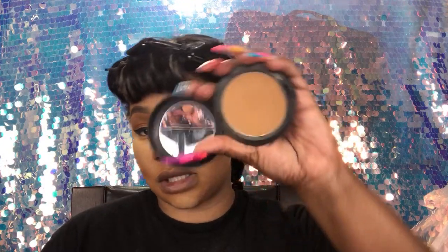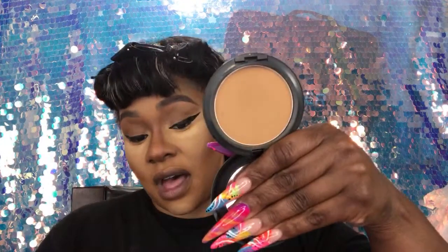Okay, so the next thing is I'm gonna take this brush. All my brushes are MAC for some strange reason. I literally pulled out all my MAC brushes. This is a MAC 138. I'm going to take my Studio Fix powder in NC55. I'm going to show you guys what this looks like. This is NC55.